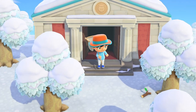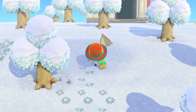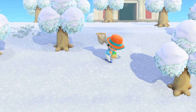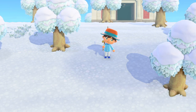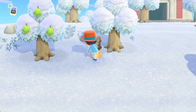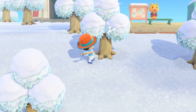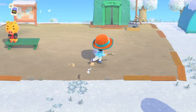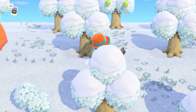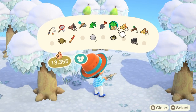Buffalo trees. Well. How are we looking on... So, almost there, almost, okay. We're almost there on the wood.